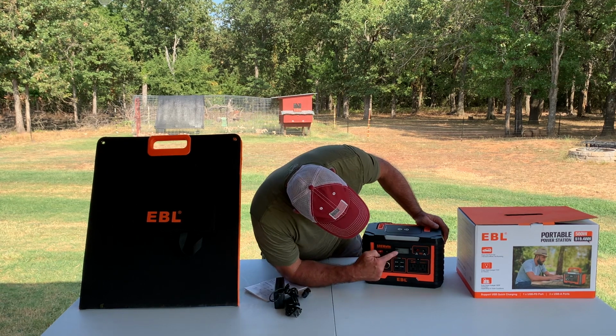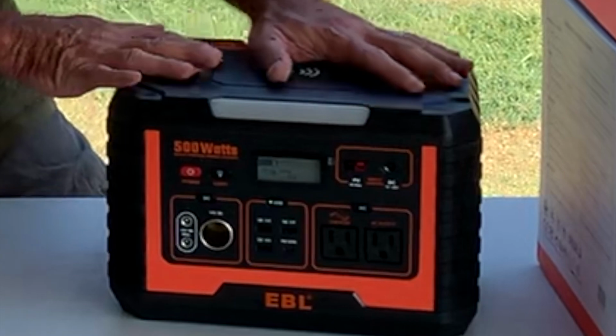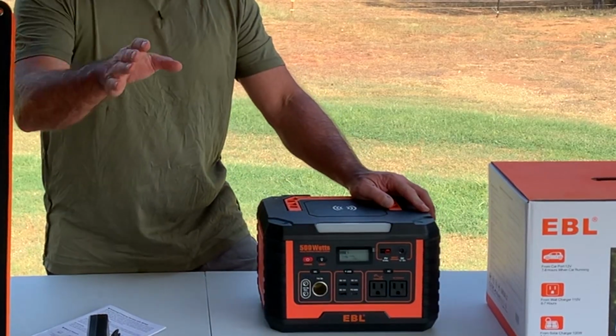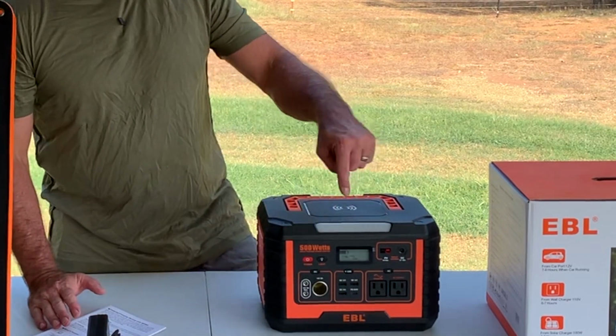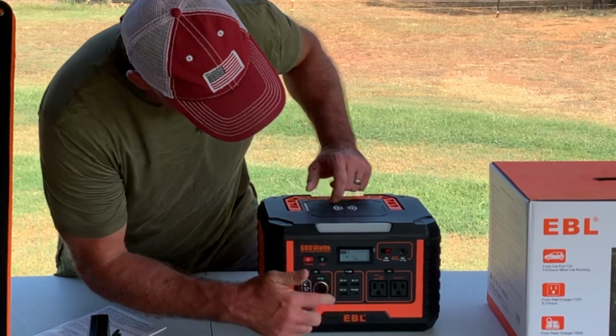And the one thing I like about this is it actually shows you what the battery percentage is right now. Like right now it's 71%. The phone that's recording this video was at 48% earlier. I put it on top right here. You just push this button. Now you can use all these devices.